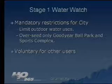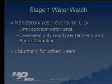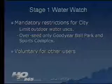For example, in stage 1, we would have mandatory restrictions for the city only. Residential users and commercial users would be on voluntary requests for reductions at that point. And most of the restrictions that would be in place for the city would be affecting our outdoor use, number of days, length of time that we water, those kinds of things. And we would oversee only at the Goodyear Ballpark and the sports complex, not our other parks, if we reach this stage. And of course, we'd only have to worry about that at the right time of year when it was overseeding time, if it was a short-term acting situation.